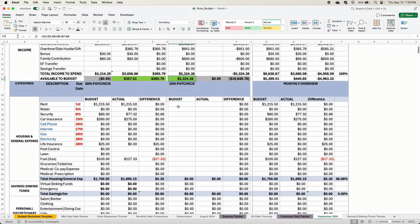For rent, I'm going to be budgeting a half of October's rent, which is $1,215.50. For water, I haven't received the water bill as yet, but I'm going to be budgeting $155. Hopefully that's going to be enough to cover it. Security was just paid, so I don't need to budget for that. Our insurance, I'm going to budget $275. For cell phone, I am budgeting $295. I believe it's a little bit less. I'm just rounding up to $295.